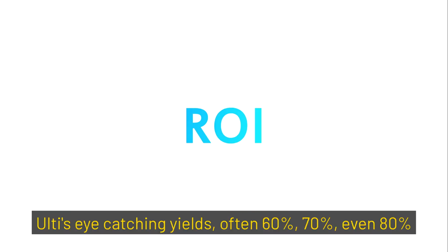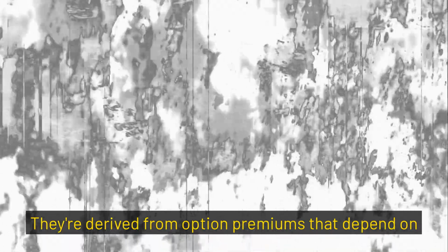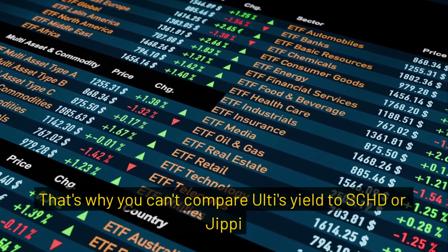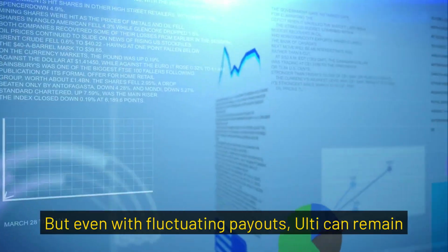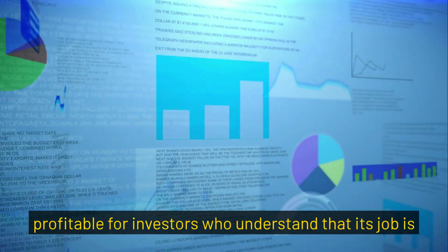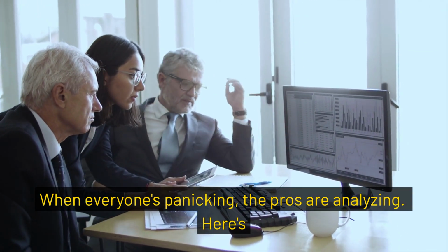ULTY's eye-catching yields, often 60%, 70%, even 80% annualized, aren't magic. They're derived from option premiums that depend on volatility and time decay. That's why you can't compare ULTY's yield to SCHD or JP 101. ULTY's income is variable and may represent a return of capital during downturns. But even with fluctuating payouts, ULTY can remain profitable for investors who understand that its job is income generation, not capital preservation. When everyone's panicking, the pros are analyzing.